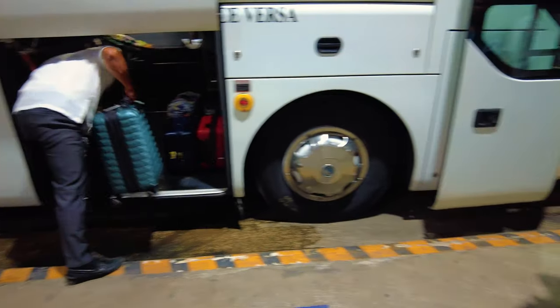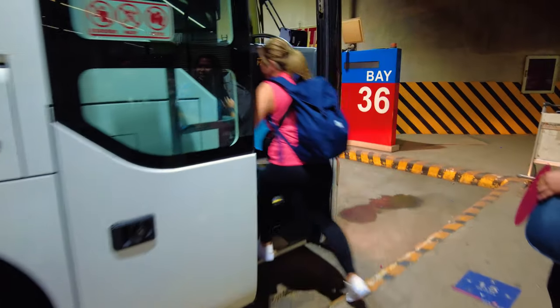And now, we're boarding the Solid North Bus Company bus to Baguio. It's comfortable, it's spacious, and it's going to be our home for the next few hours.